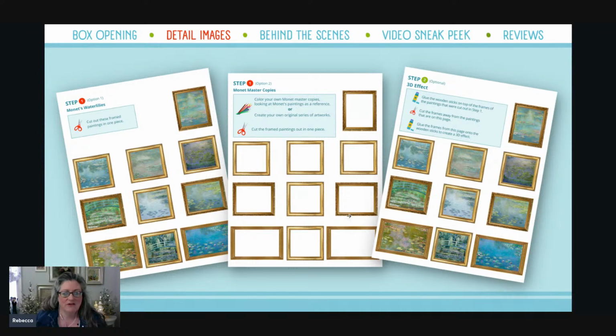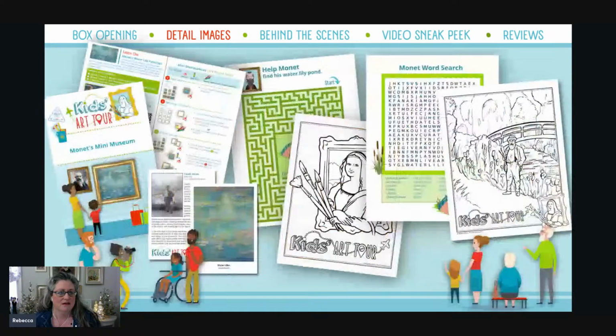These are if you want to make your own masterpieces. You just cut these all out, color inside, and then you can just leave them like that, or you can do the frame thing where you make it 3D. And that's your first lesson.